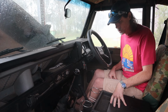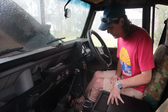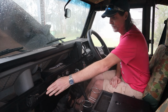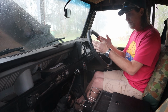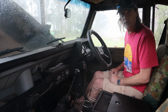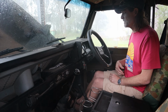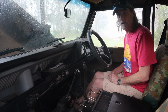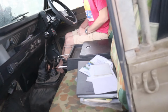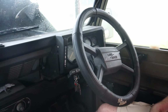Cubby box is an extra. I believe this has come from the County, but again, I'm not sure. We've got all the extra blackout lighting, map reading light. But apart from that, it's a fairly stock equivalent to what would be a 110 County of the day. This one's done 165,000 on the clock, but we had a new clock at 130, so it's actually only done 130,000 Ks.